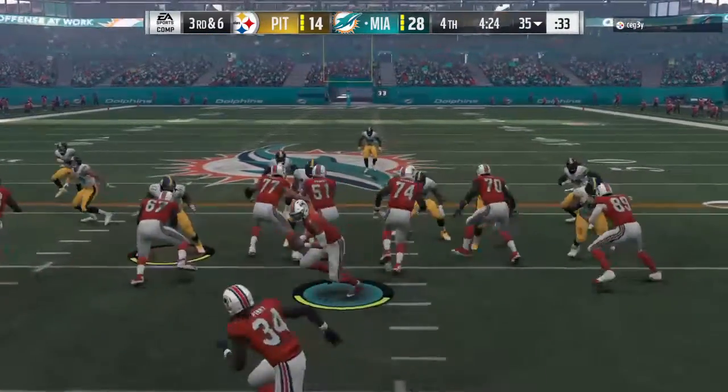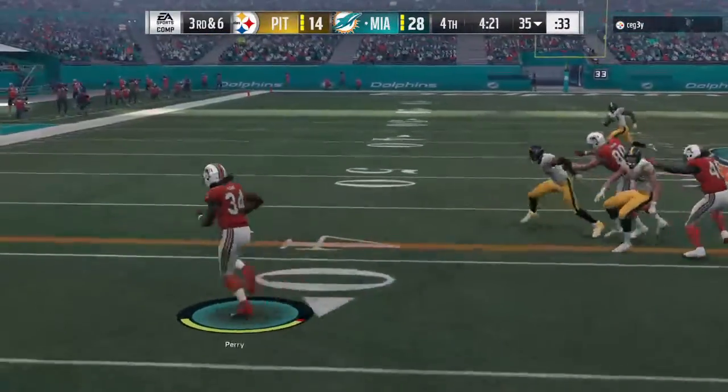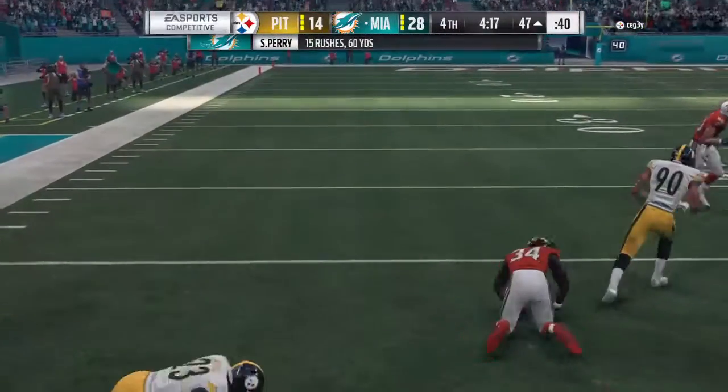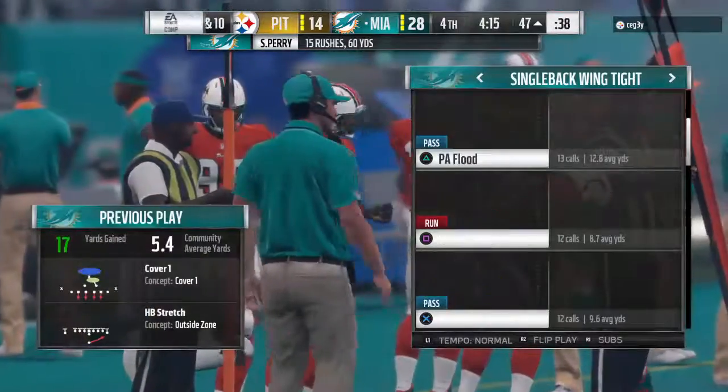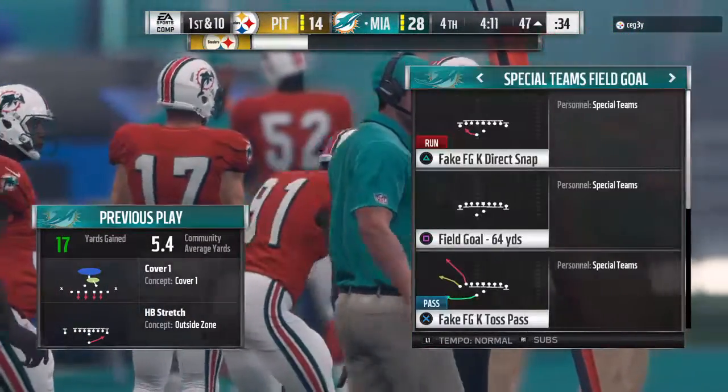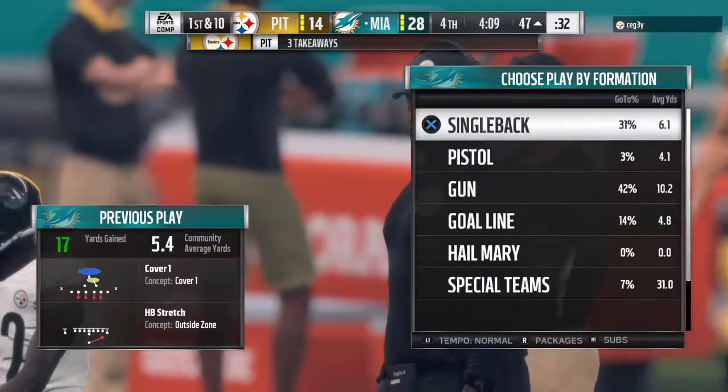The fourth quarter here, they've got the lead. They want to keep it on the ground. That's what they're doing. Smart football. Keep the clock grinding. Keep it going. But you got to figure now, they're going to see more people stacked up at the line of scrimmage as they try and bleed it out. 17 yards for the Dolphins there as they've got themselves a first down.